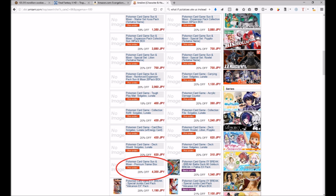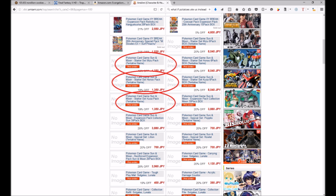The Premium Trainer box is Japan's attempt at an Elite Trainer box, with 10 packs of Collection Sun, 10 packs of Collection Moon, and other cool TCG goodies inside. The starter sets are random 60-card decks headlined by GX versions of Decidueye, Incineroar, and Primarina. The Kusa pack has Decidueye GX, the Honu pack has Incineroar GX, and the Mizu pack has Primarina GX, as those are the Japanese words for grass, fire, and water.